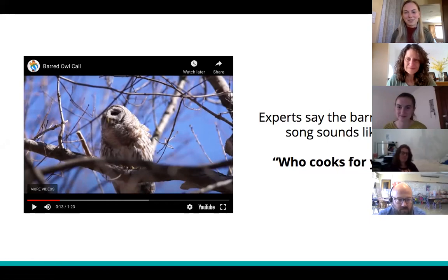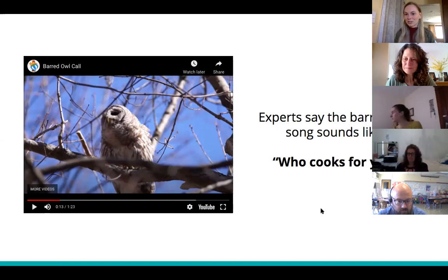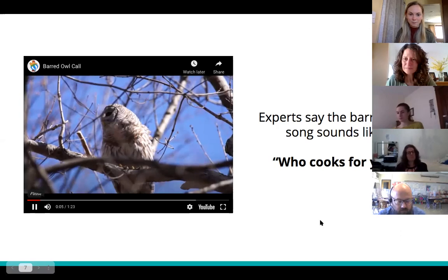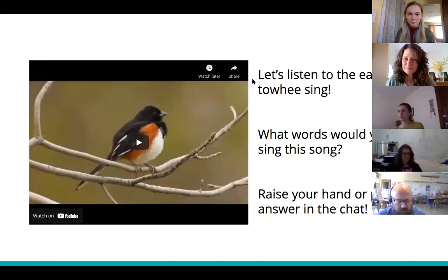We're going to listen to a few more bird calls or songs, and I want you to think of the words you would use to describe that sound. All right, so this one is the Eastern Towhee, and I want you to think about the words you'd use to describe the song, and then either raise your hand or put it in the chat.